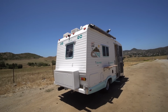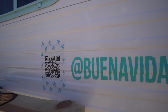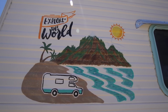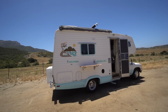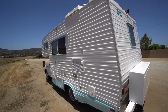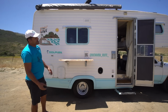Okay, we are outside of our rig, and we have some features that we want to point out, like this table we carved, and we also have the Buena Vida Route logo, which we painted by hand. See, explore the world. Okay, we also have a battery section and the propane tank over here. And we also have extra storage in the back. Okay, we also painted all the rack, and we prepared it and took away all the stickers, and it looks like brand new.